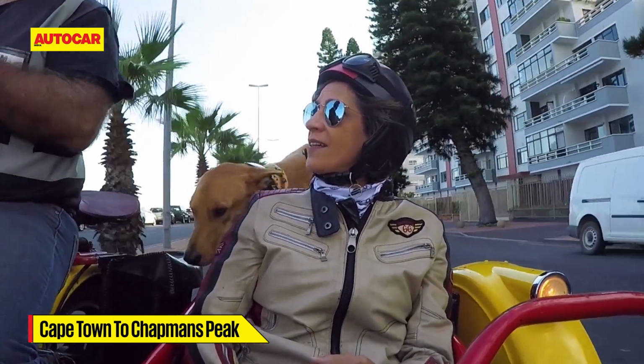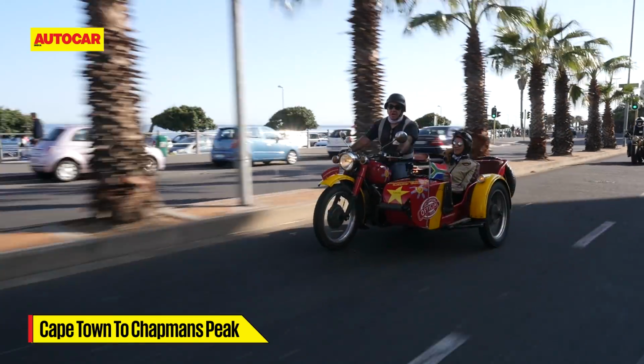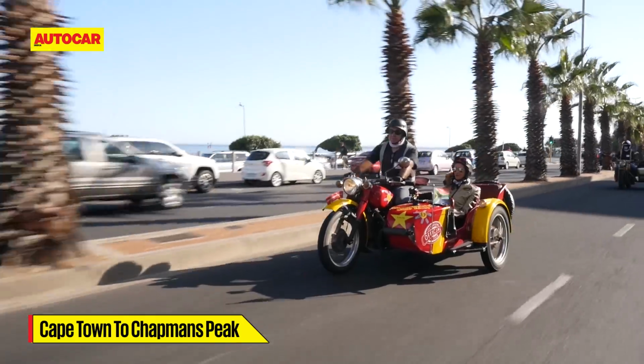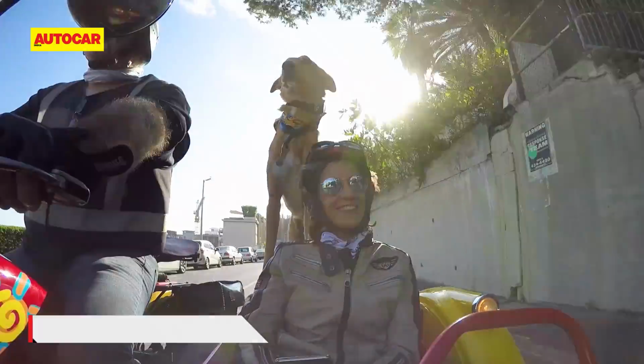Brody nestling up against me and resting his head on my shoulder was an added bonus. Tim, my rider, was running me through the route and the history of Cape Town, and it was definitely a unique way to make the journey.